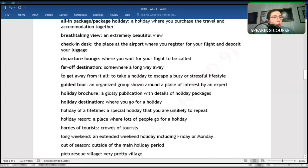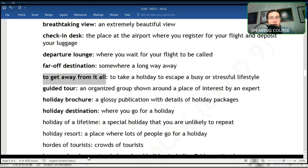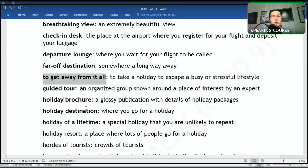Let's move on. This is a very cool phrase that I like to say a lot, and it's a very native speaker phrase: to get away from it all. This basically means whenever you are tired, you're just dead, and you want to move somewhere else. Specifically, you want to get away from everything, from all of your stress, from all of your work, from everything at once. So you say to get away from it all. And a couple days ago, as I said, I was traveling, and I had to get away from it all. That's my example sentence.